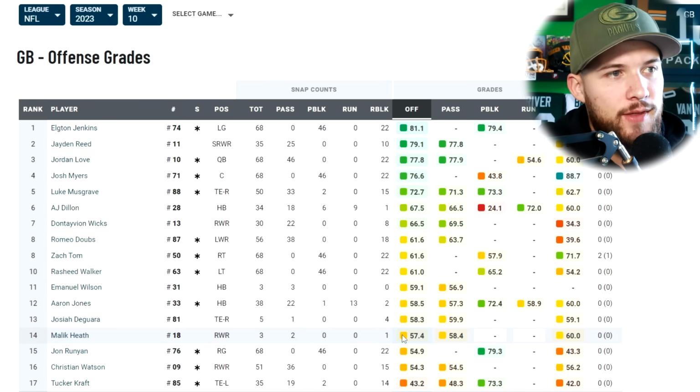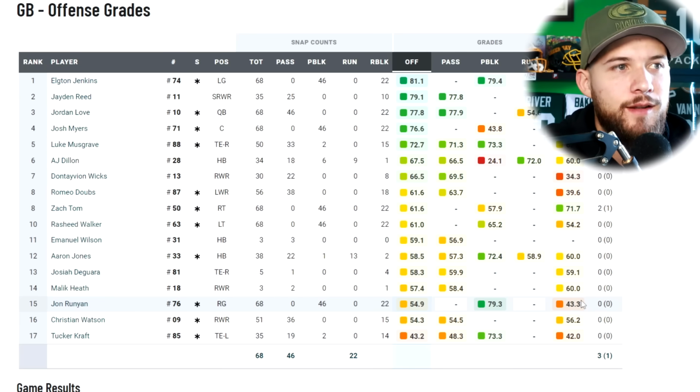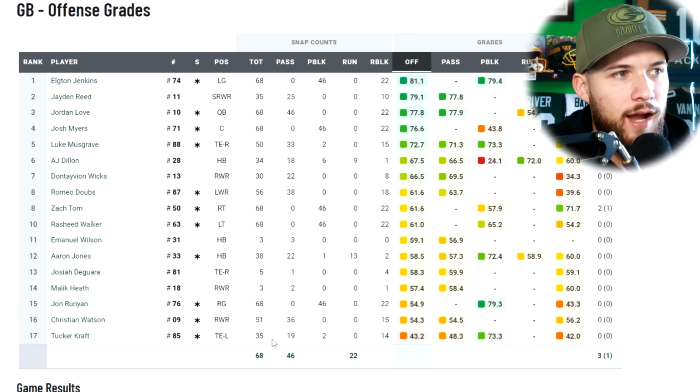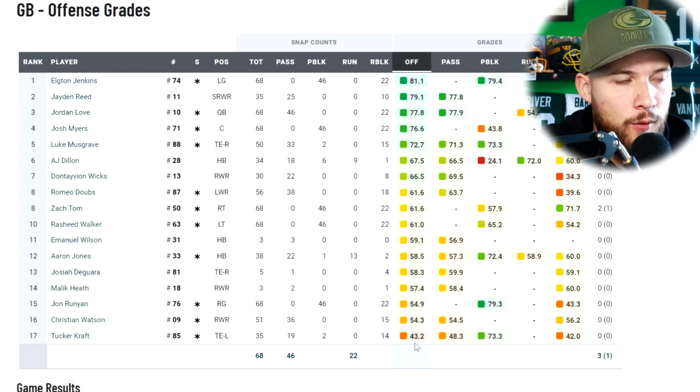And then we see Malik Heath, a 57.4. John Runyon, a 54.9. He just continues to have issues in the run blocking game, as we see here, 43.3. Please just put in Sean Ryan. Christian Watson, a 54.3. Already kind of talked about him. And then Tucker Kraft got 35 total snaps, so really over-jumping DeGuara, where earlier in the year this was kind of flipped. So he's getting a lot of snaps. Did have a poor grade, though, a 43.2.